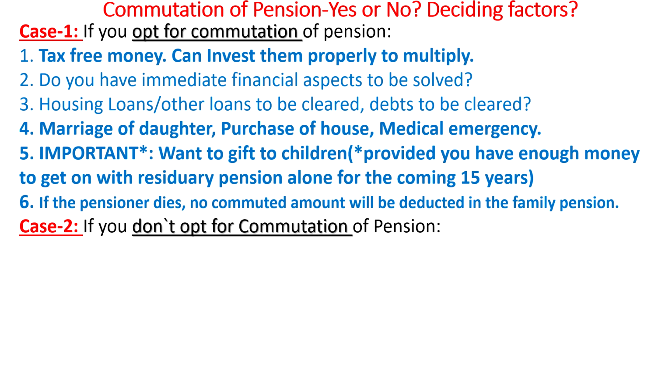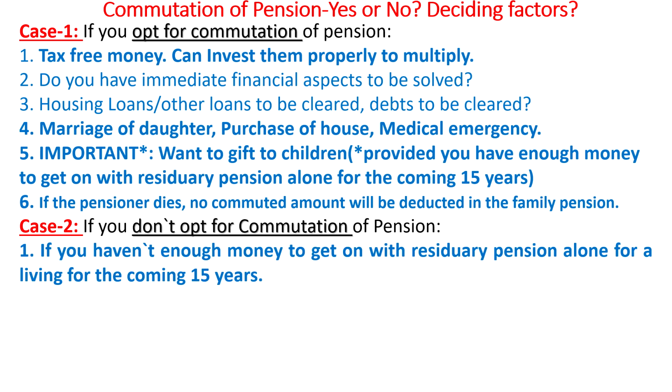And in the second case, if you don't opt for a commutation of pension, what are the deciding factors you may have to consider? If you don't have enough money to get on with the residuary pension alone for a living for the coming 15 years, then you should not opt for a commutation of pension. That means if you are getting a meager pension of 10,000 or 7,000, which is not good enough to continue your living for the coming 15 years, it is not the right option to commute a pension. Or if you don't know the proper way of investing to multiply your money, in such a case also, better don't go for commutation.